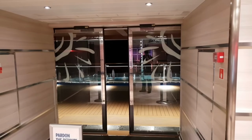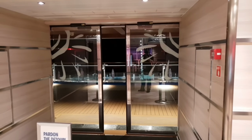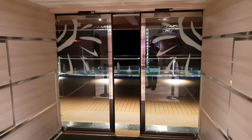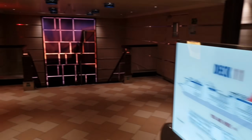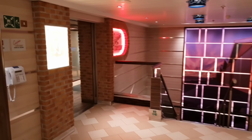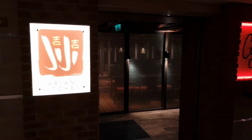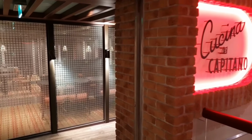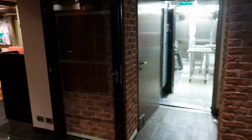Here we are on deck 11 aft. So these are the doors leading out to the back pool. So this is the actual upper deck, the pool being on deck 10. And then here we are on deck 11 aft. And we're going to show you the two supplementary dining restaurants right here. So we have Gigi's and Cucina di Capitana. So basically it's actually two restaurants on the same level. And then there's the actual galley that separates them. We're kind of interested to see the restaurant.